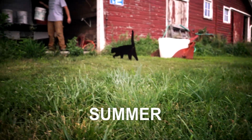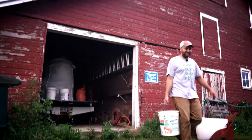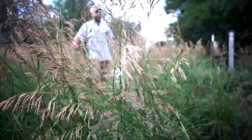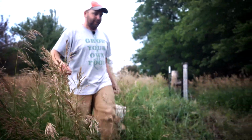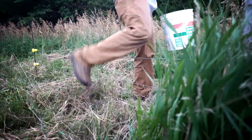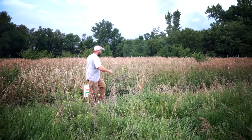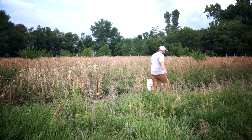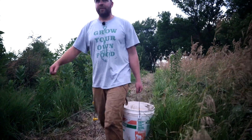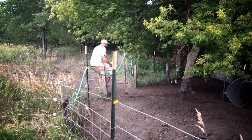Well, it's midsummer, it's hot, it's humid, it's miserable outside. This time of year, I am basically just moving the pigs periodically from one paddock to another. And they've been in their current paddock for about a month, a little over a month maybe. It's always a judgment call when it's time to switch. And with this amount of pigs, this is the most pigs I've raised in one season, so I'm kind of still learning as I'm going through this.